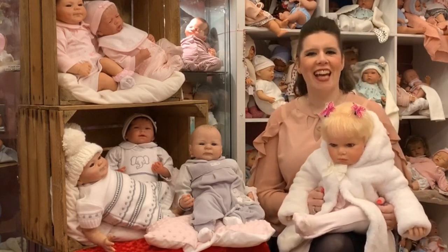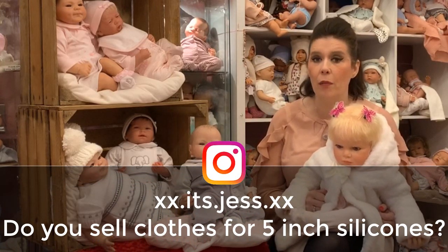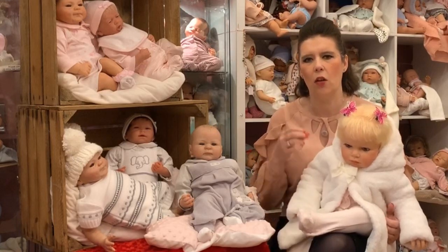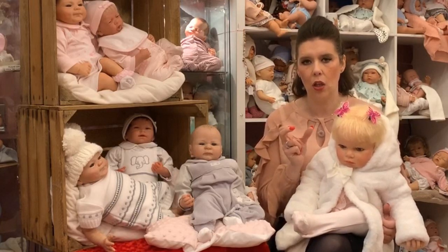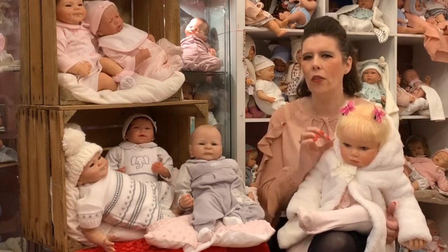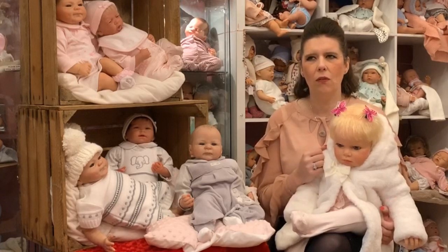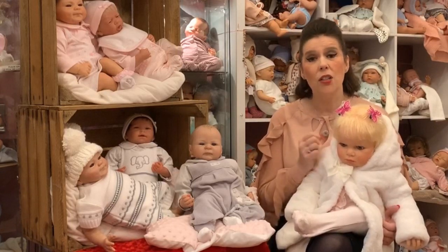And then we got a lovely question from xx.its.jess, and you have asked us, do we sell clothing for 5-inch silicone babies? With a lot of the very small silicones, they tend to be made in a one-piece mold, so they aren't actually that articulate in the fact of pulling the clothes on and off. So what we'd highly recommend is, if you have a little silicone doll, or you're looking to purchase one from, say, ourselves, then you have to make the clothes actually on the doll, so they wouldn't be as removable as a larger silicone doll, where maybe you could dress that in real baby clothes. So it would be taking the doll and adapting small pieces of fabric and creating the clothing for that doll. So great question.